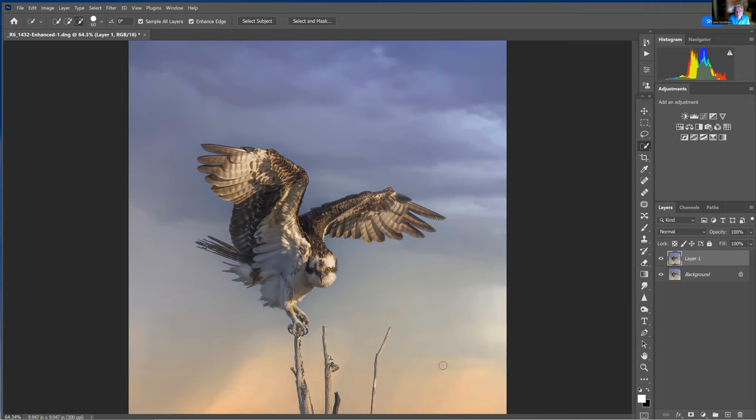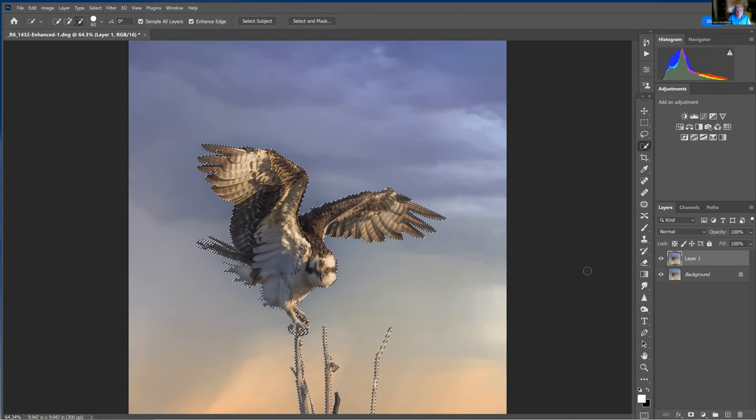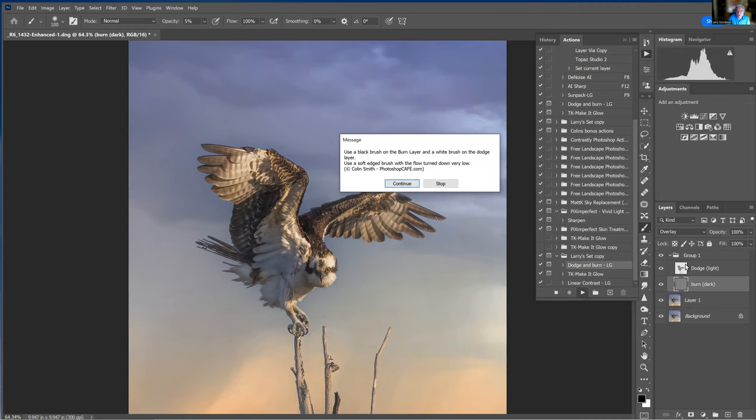I'm going to come up here and I'm going to go select, load selection. So you see why it's so important to save the selection. Boom, there's the bird. Don't like the ants. Just do a Control H, hide it. Okay, so now I'm going to do my dodge and burn. So I hit the action, come down here to where it says Larry set copy, and do the dodge and burn. Click on that, hit the action, and boom, pops up a message here.